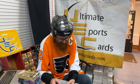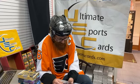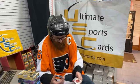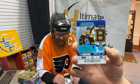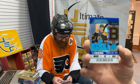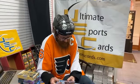Star of the night, Florida Panther Alexander Barkov, and debut ticket access, 185 out of 699. Boston Bruin, Trent Frederick. Well, I think they're neat though. It does look familiar from another product, but anyways, again, congrats. This is a nice hit. It goes to Peace and Friends.